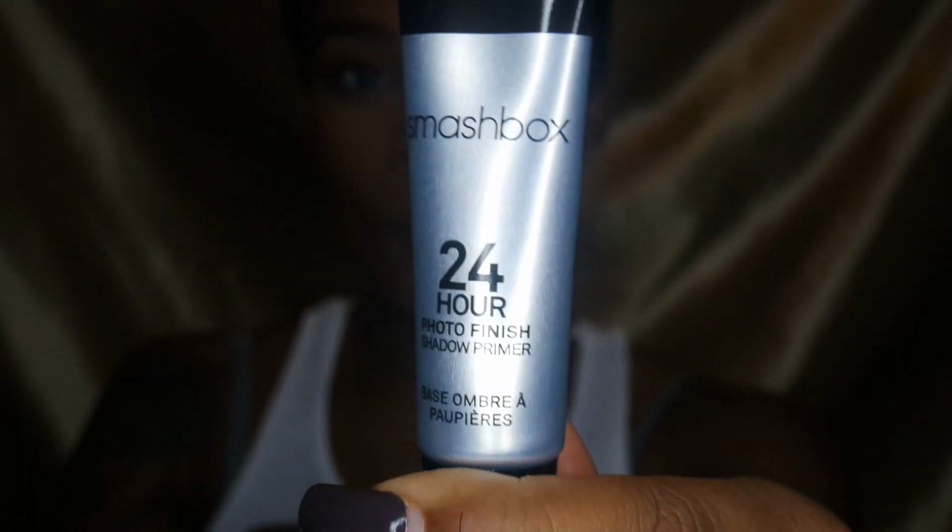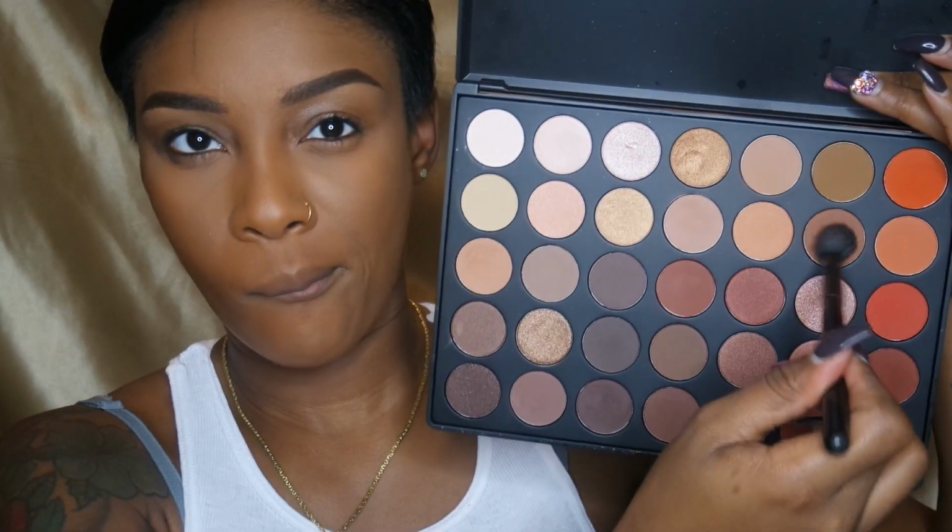Then to prime my eyelids, I'm using the 24-hour Photo Finish Eyeshadow Primer from Smashbox, and it's bomb, guys. It's really, really good. For this eye look and a little bit of the face, I'm going to use my 350 palette from Morphe.